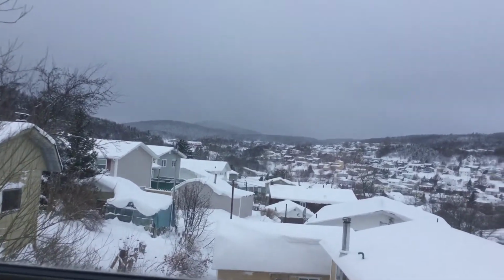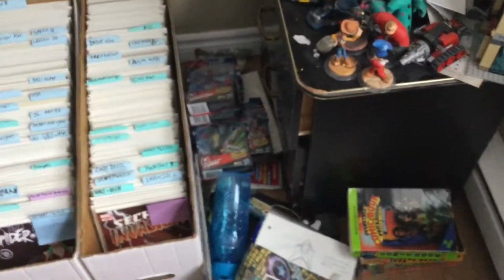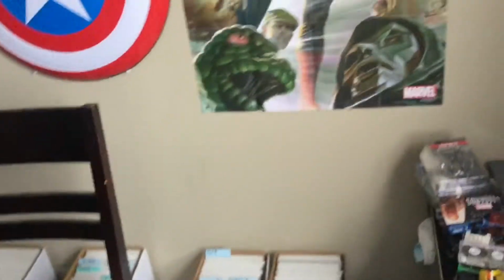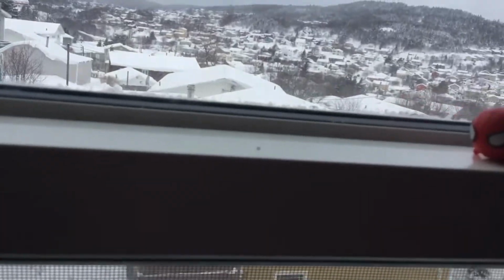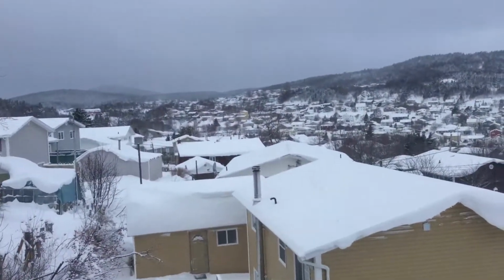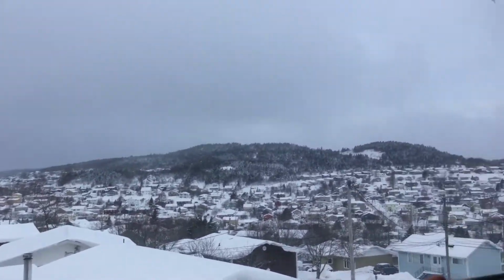So don't mind that. First off, you can see I've started taking stuff off the walls. They were off the walls for a while though, but I've been taking stuff down and stacking them and getting them ready for moving, which is one of the reasons why I haven't been using my desk setup thing. But yeah, let's go.